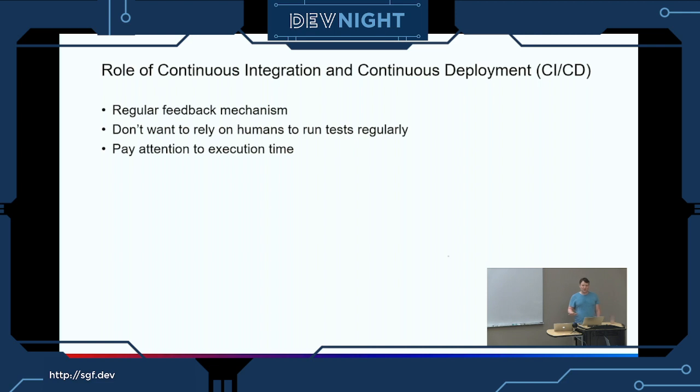Okay? So if you don't have the skills to set up these more complex CI/CD pipelines, something as simple as a timer on your machine, a batch process on your current machine that runs the tests as you would expect to run them, would be better than nothing.